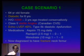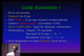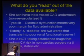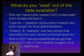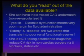Now this is the case scenario. I ask the audience, what do you make out of this case scenario? What are the catch points here? What do you read out of this data available? She can have triple vessel coronary artery disease underneath because she has never been studied. She was treated conservatively. She is a diabetic, remember, and she had a myocardial infarction at the age of 61. She's 64 now. So obviously, she could have a triple vessel disease.